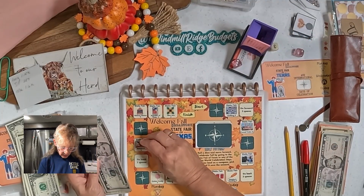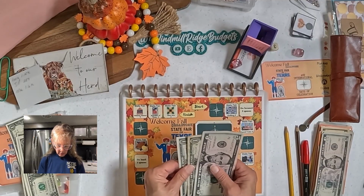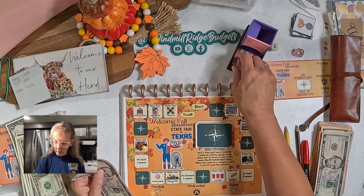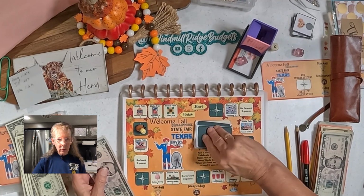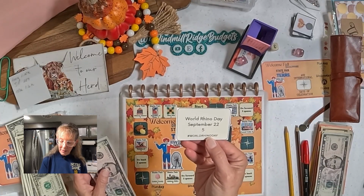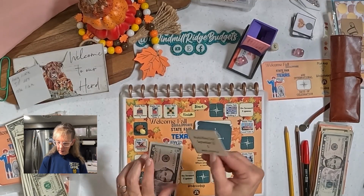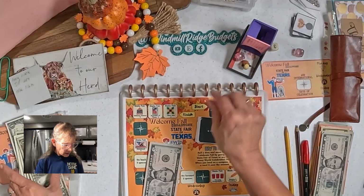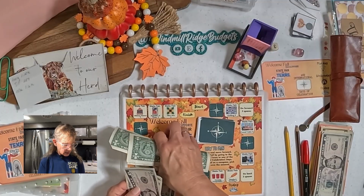3. 1, 2, 3. Ooh, the state fair, statehood. There we go. 1845. $2. Here we go. 1. Oh, another card. I haven't drawn many cards actually. Let's see. World Rhino Day was the 22nd. That's cool, and it's 5. What do you know? How about that? That worked out perfectly even. Of course, I don't do IOUs, y'all, so that's just fine.